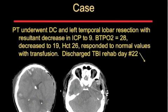This patient did respond very well to a decompressive craniectomy with a decrease in the ICP. The brain tissue oxygenation was 28. However, interestingly enough, that actually decreased to 19 with a hematocrit of 26 in the postoperative period, and it actually did respond to transfusion. It may be a good tool in our experience if you have brain tissue oxygenation and the critical care people are reluctant to give transfusions above the 21 threshold of the TRICC trial, that perhaps this gives more fuel to argue in favor of transfusion.